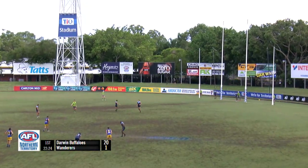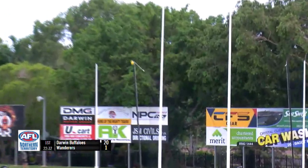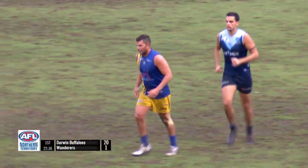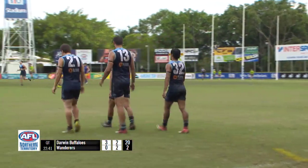So Erlinson on the approach. They desperately need this one. Two Wanderers, kick underway, and it's off to the left. So they get their second behind. Wanderers 2 points. Darwin Buffaloes 3-2-20. We'll be back with the second quarter right after this.